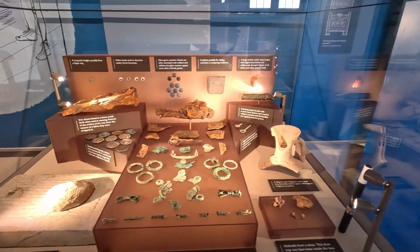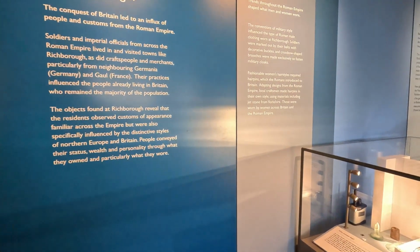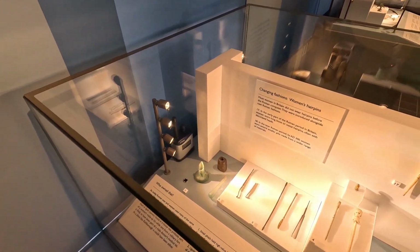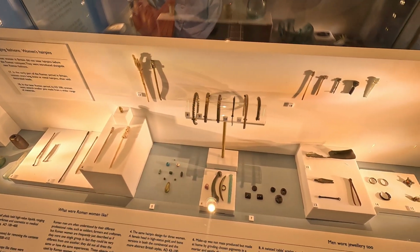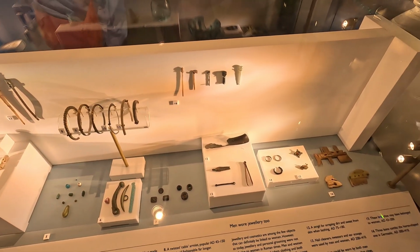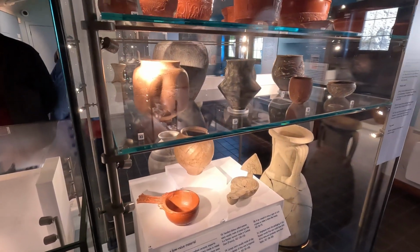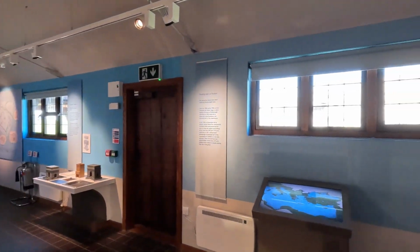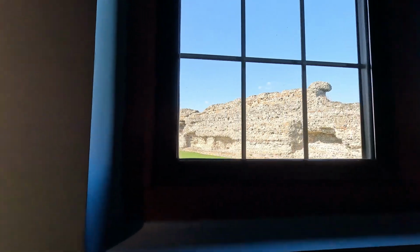Of course, we did not show everything on camera because we really want you to experience it firsthand, just what Richborough Roman Fort has to offer. The site is run and maintained by English Heritage, with a large car park, toilet facilities and a shop located in the museum. At the time of recording, we are in the off-peak winter months, and the site is only open on weekends. But be sure to check out the English Heritage website for further details on the opening times.